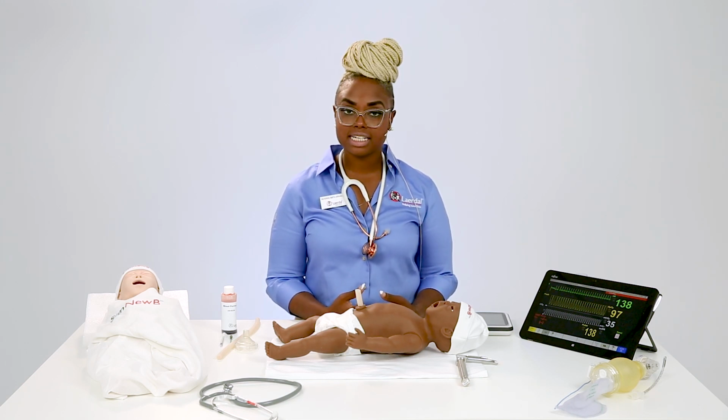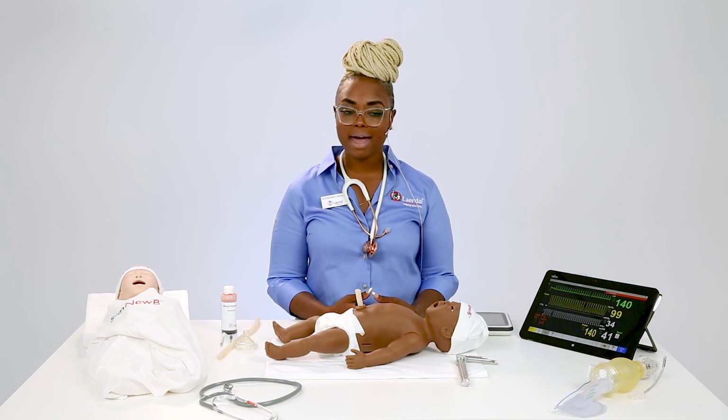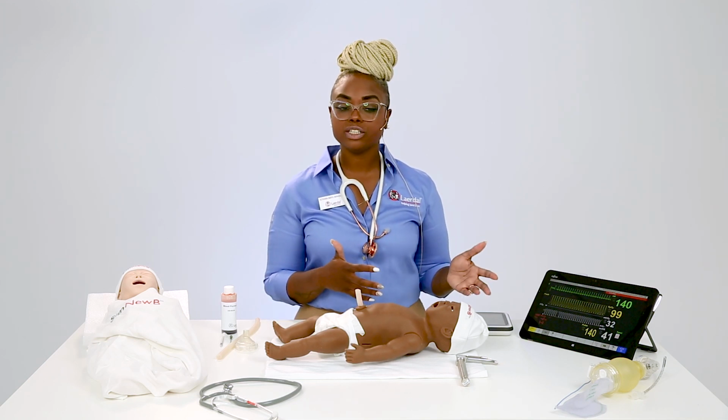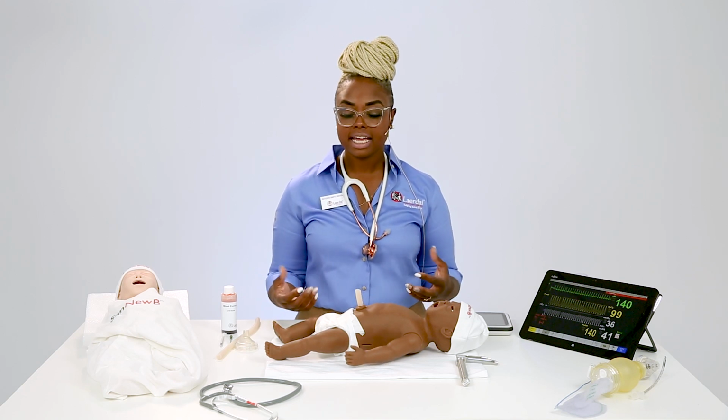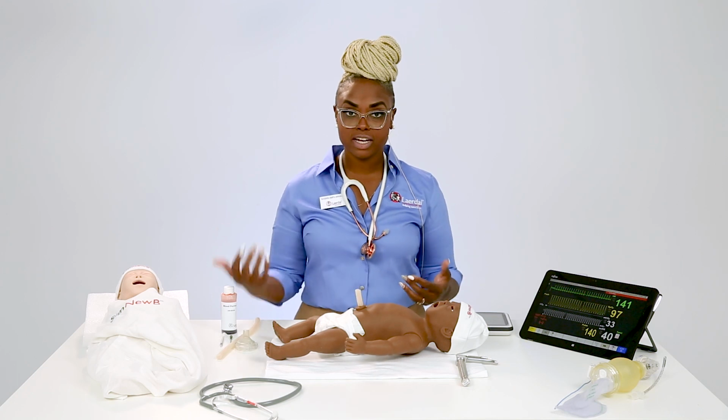And the last of these is SimCapture. SimCapture is a single web-based interface that allows for recording, playback, annotations, and debriefing. This can be utilized in situ or in a control room setting. These solutions will bring your simulation all the way together from start to finish.